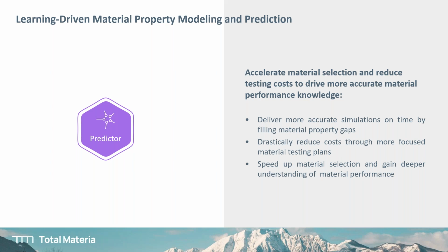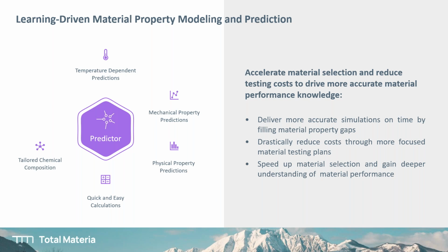This is a time and cost-saving tool, speeding up material selection and giving deeper understanding of material properties. Temperature-dependent predictions are very, very accurate, and these are very expensive and time-wasting tests. At least a week or 10 days, if you're lucky, you'll be able to get the test results. But in Predictor, you can get these test and simulation results in seconds. Mechanical property predictions, physical property predictions, we have quick and easy calculations, because Predictor is making these calculations using a lot of reference data inside Total Materia, where we have 25 million material properties. As you remember, I mentioned earlier, tailored chemical compositions and accurate predictions.